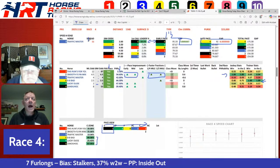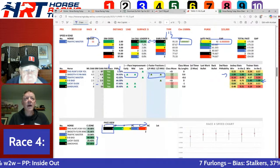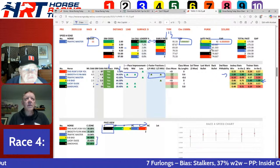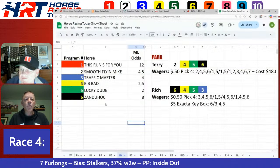The biggest, perhaps, factor to look at is Traffic Master, an 11-point last race speed figure edge, although it doesn't rank at the top of the sim odds, and doesn't rank at the top of the total pace. Who ranks at the top of your picks for race number 4, Terry?